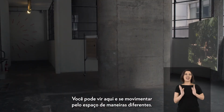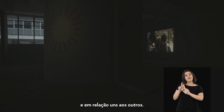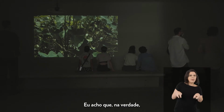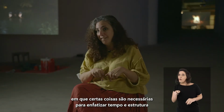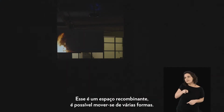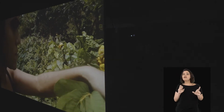You can actually come here and move around the space in different ways. So the film can be structured in many different ways, within each film and then each one in relationship to each other. The space itself doesn't have a natural way to move through it. I think we arrived at some point where certain things had to emphasize time and structure rather than break it, because it can be a really recombinant space. You can move around in many different ways. Even from the time you come up the stairs, you could go left or right and have a different way of entering the exhibition.